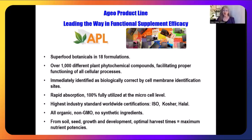We have rapid absorption because of the technology and because of how the drops are formulated, rapid absorption and 100% fully utilized at the microcell level, which means that 99% of the products out on the market are not fully utilized by the body. They have to go through the digestive tract, and that's a long, slow process to break everything down and ultimately enter the cell membrane. But the drops do that very quickly. They dissolve in the mouth, they enter the mucosal cell membranes in the mouth, they enter the bloodstream, and our wonderful nervous system, hormonal system, and immune system, and all the other monitoring systems in our bodies determine where those nutrients have to go. We have a hierarchy in our body, and so the body knows what to do with all of these amazing nutrient factors.